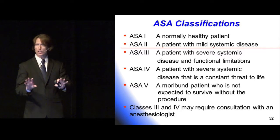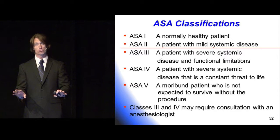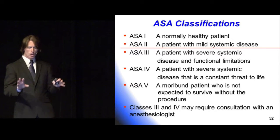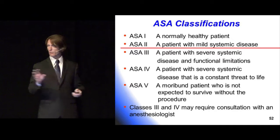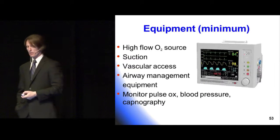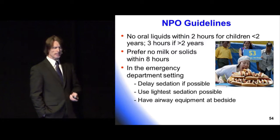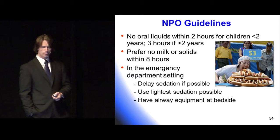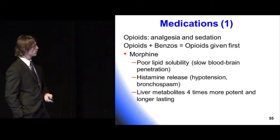Anything beyond a 2, they want you to consult anesthesia. So for the test, if it's beyond a 2, so they have severe systemic disease, they want anesthesia involved. Okay? Here's the equipment you need, including capnography and a monitor. MPO guidelines, you can review them to have them in the back of your mind, but I don't think they'll test you on them. Medications, we'll run through these quickly.